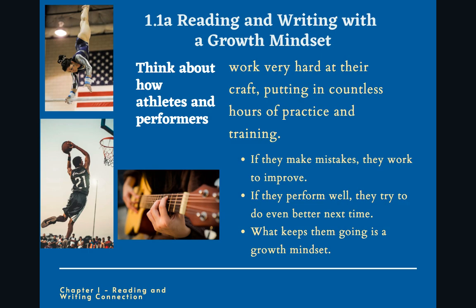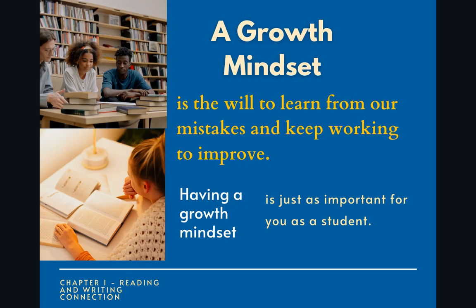What keeps them going is a growth mindset. A growth mindset is the will to learn from our mistakes and keep working to improve. Having a growth mindset is just as important for you as a student. So don't think that you're going to be perfect at things all the time, and understand that even people who are the best at what they do, they had to make a lot of mistakes along the journey to become great at something.